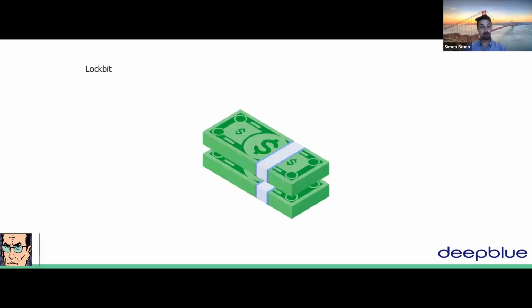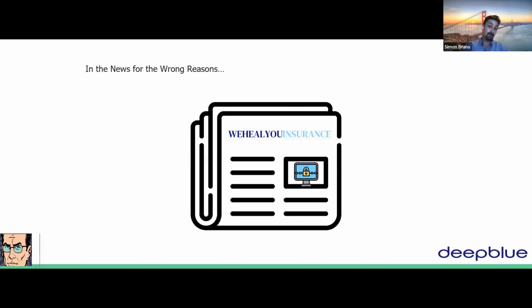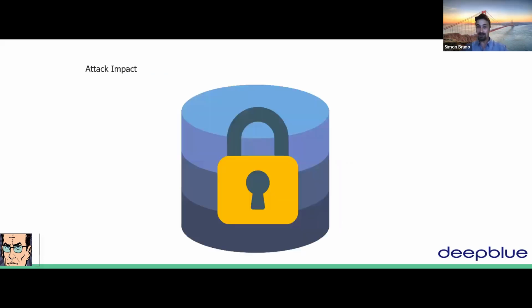You get a ransom note from Logbit saying that they're demanding $15 million in payout to decrypt your files. You're in the news, but definitely for the wrong reasons. Journalists, different websites, and all news channels are messaging you and emailing you and calling you just to try to understand what happened. You're dealing with all this pressure. The actual impact of the attack was that all of your data and all of your backups for 2 million of your users were encrypted, and you have access to none of that, and you have no way to recover.